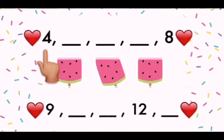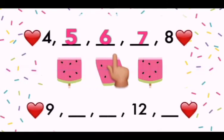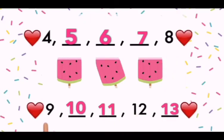Children, how about this one? Number 4. What comes after 4? 5, 6, 7, 8. Very good. How about this one? 9, 10, 11, 12, 13. Good job.